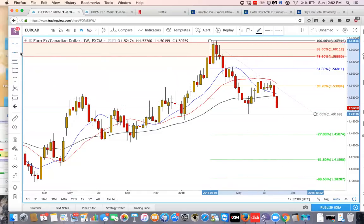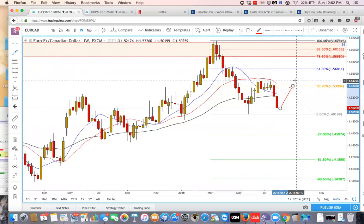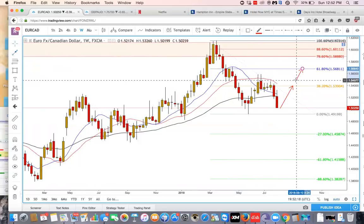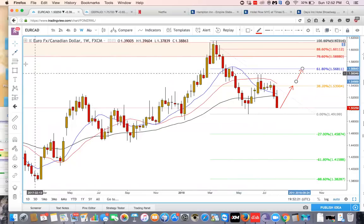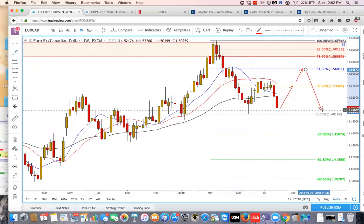So if I could get something that looks similar to this, if price doesn't just keep dropping to start the week and it makes somewhat of a retracement, I would like to see price either pull back up to this 38.2 or pull up towards the 61.8. From there, I'm going to be looking for selling opportunities back to the downside. And overall, my TP is going to be around anywhere from 148 to 147. And price could possibly go lower. But overall, if I could catch 100, 200 pips on this setup, that'd be great.